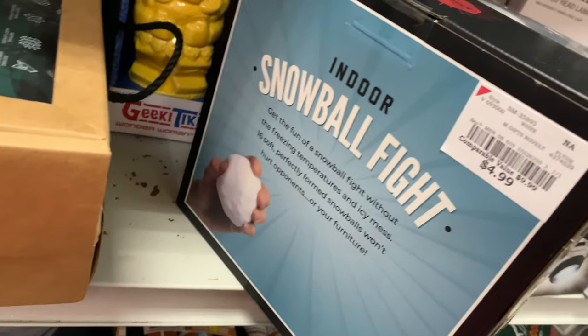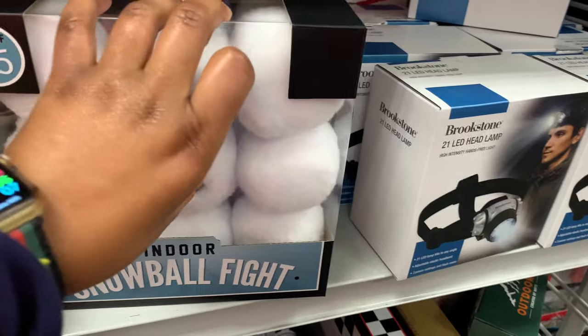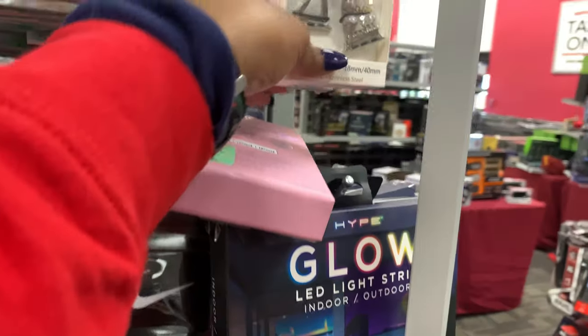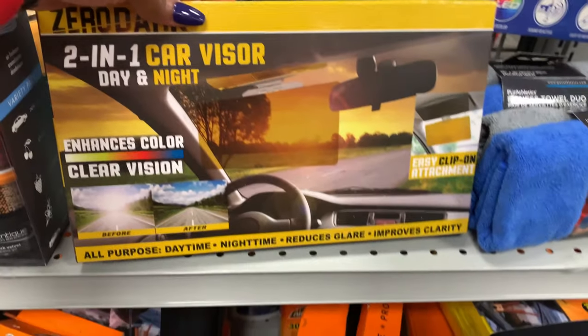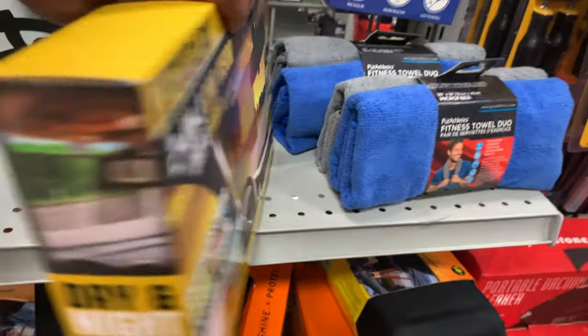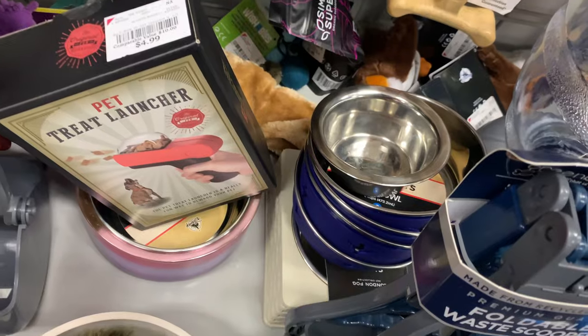That is cool. It's really soft, like fluffy too. I'm definitely getting those. And glow lights are always essential. We definitely gotta get those in. Oh, I never saw these for your Apple Watch. No, this one. Oh. That's actually really cool. That helps. Yeah. Especially for me though, with the lights and stuff, because they don't allow you to have tents here.